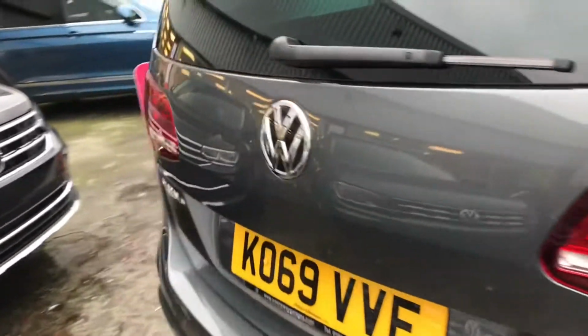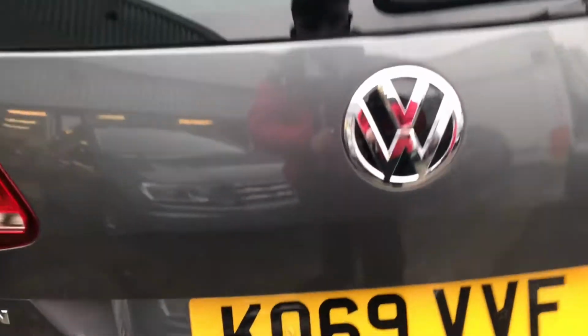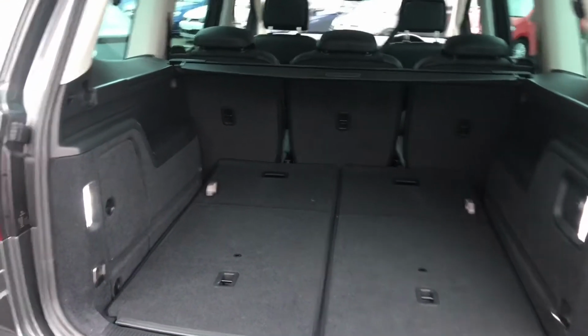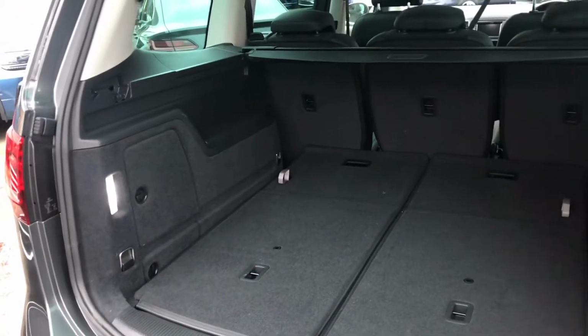And then as we come around to the back, all you have to do is press the button underneath the Volkswagen logo and just above the reg plate, like so. And you can see that we have the spacious boot size that is ideal for travel, as you can fit tons of suitcases in the back.